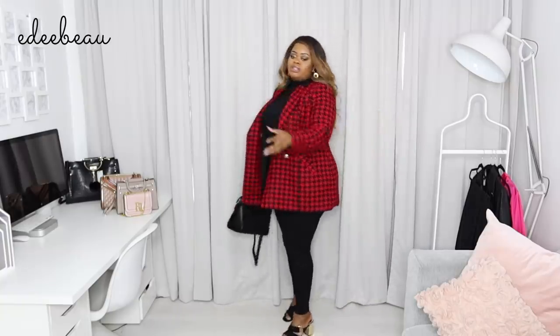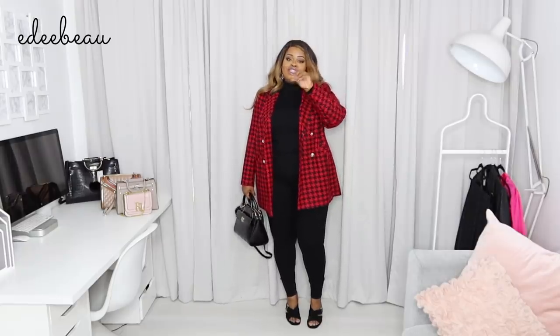Love the color, I love the concept. Also, I saw this exact look on one of the River Island girls at the event. She slayed it.